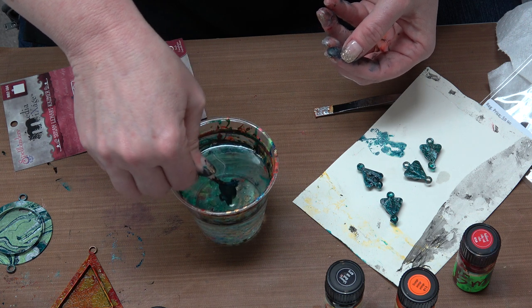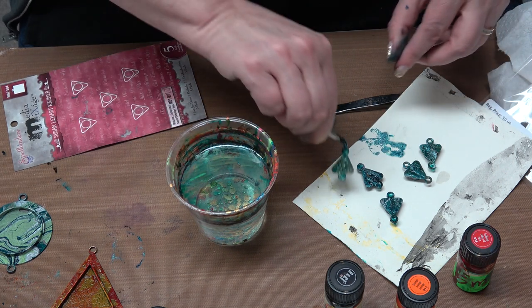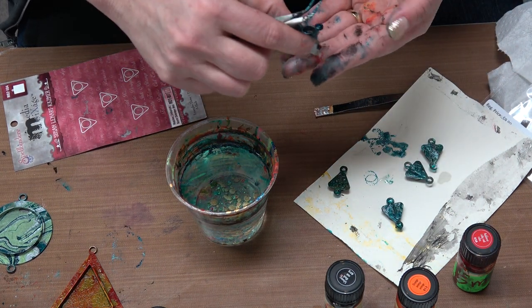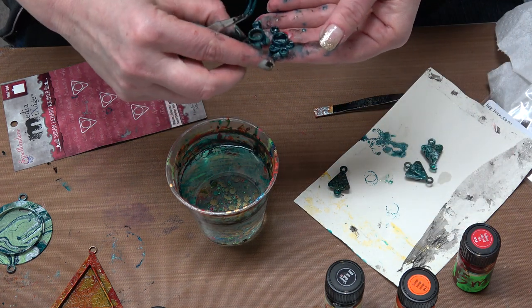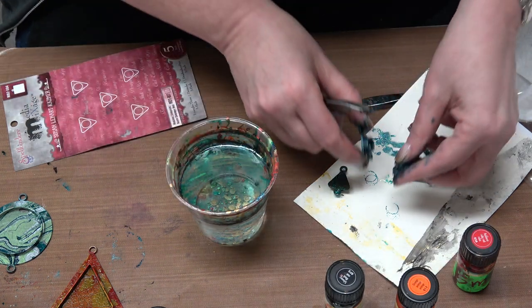And I'm kind of taking it all over to pick up as much of that silver as I can and turn it upside down. And they're done. Give them a second to dry, put a little bling in there for them, attach them with a jump ring, and you're good to go.